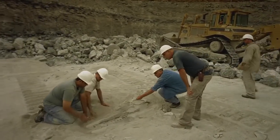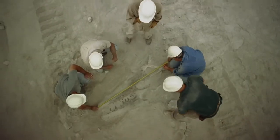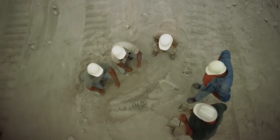Its eyes were as big as grapefruits. Cone-shaped teeth filled its jaws, and the roof of its mouth. Perfect for seizing prey.